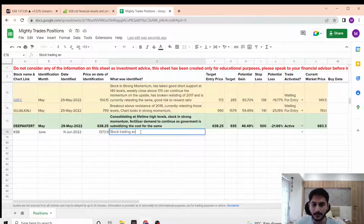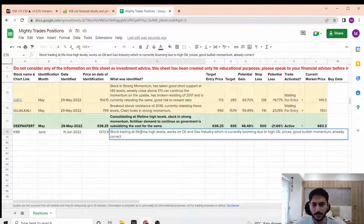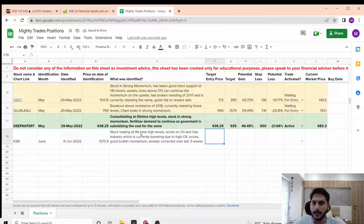Stock trading at lifetime high levels, works in the oil and gas industry, which is currently booming due to high oil prices, good bullish momentum, and already corrected over the last 3 weeks. Okay, so what's our target entry price?